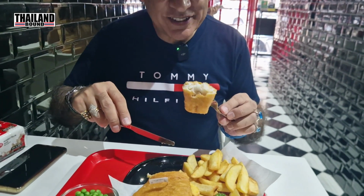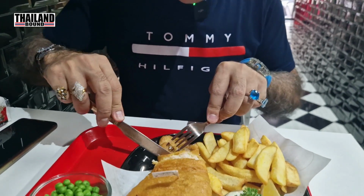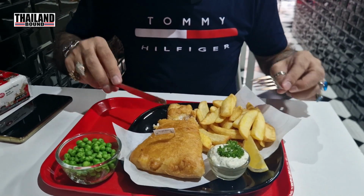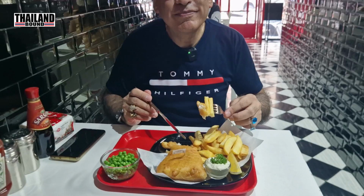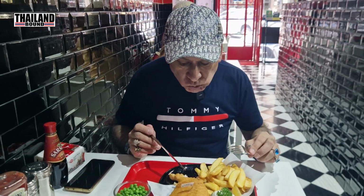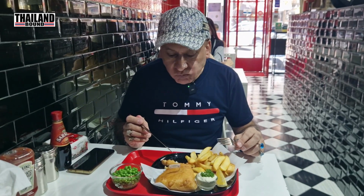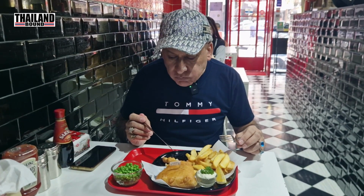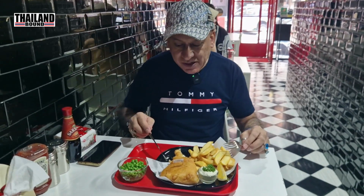Oh, it smells gorgeous. It's not oily at all, is it? No. Wonderful. Good? Would you recommend coming here or not? Definitely. It's crispy. Lovely. Great. I better get stuck into mine.